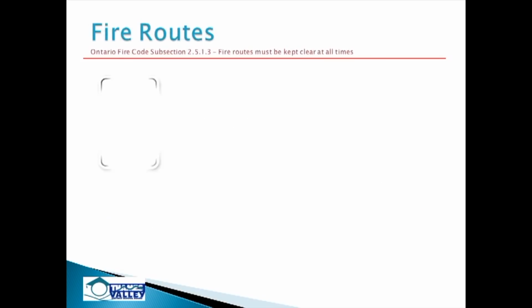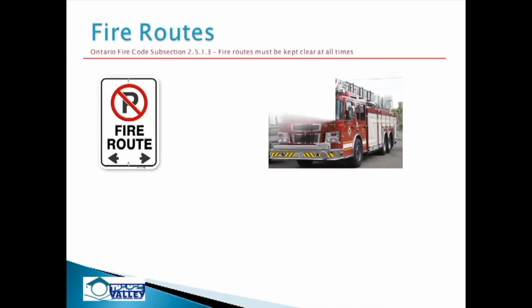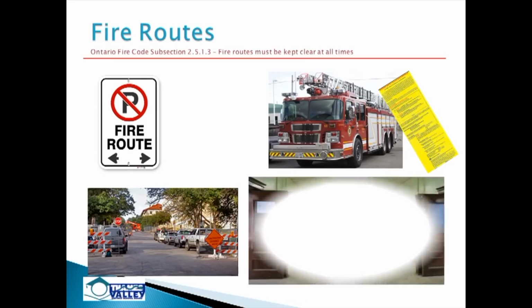Fire routes must have approved fire route signage. Fire access routes must be maintained and accessible to fire department vehicles at all times. This includes being clear of other vehicles. Extra diligence is required during construction or renovations, as the placement of vehicles, equipment, and supplies can block fire routes. Vehicles in an approved fire route are subject to ticketing by local bylaw officers. If there is no agreement in place for ticketing, the building owner may also be charged under the Ontario Fire Code.